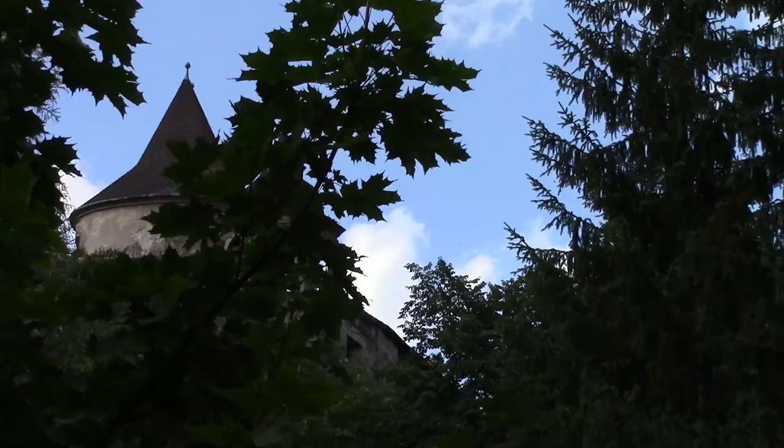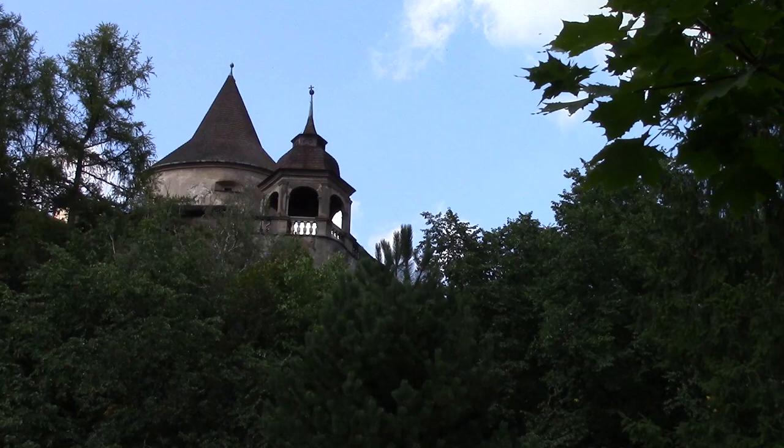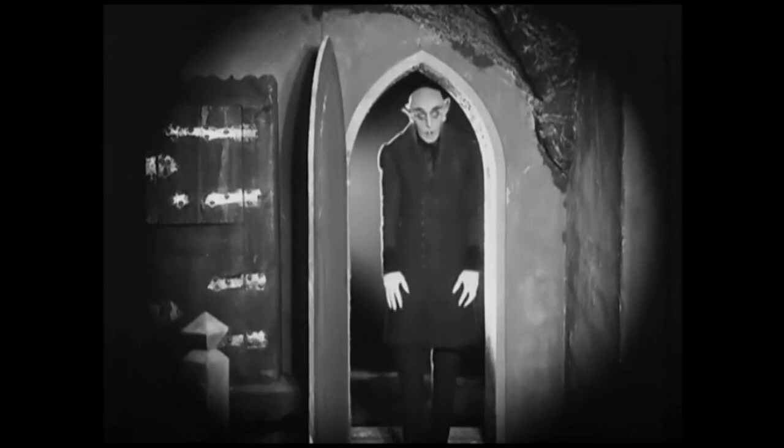The castle became a national monument only after World War II. But before that, it was used as a location for Count Orlok's Transylvanian castle in the 1922 classic horror film Nosferatu, a Symphony of Horror. A German expressionist film, it starred a man named Max Schreck as the vampire Count Orlok.